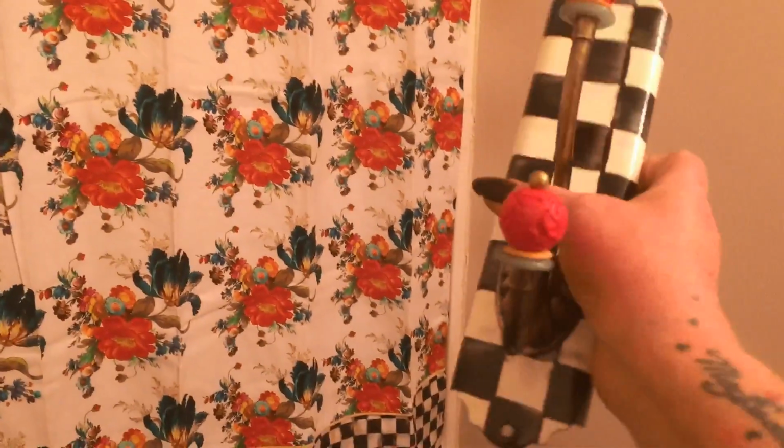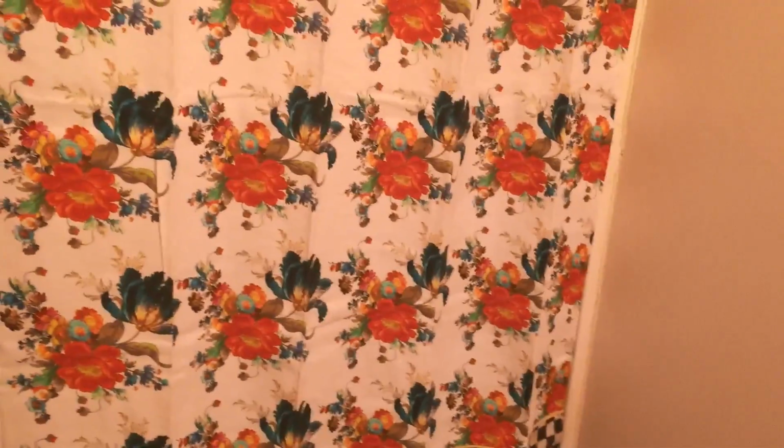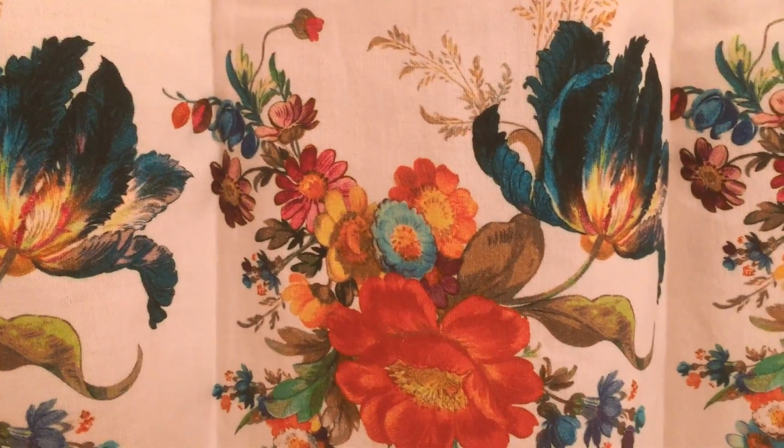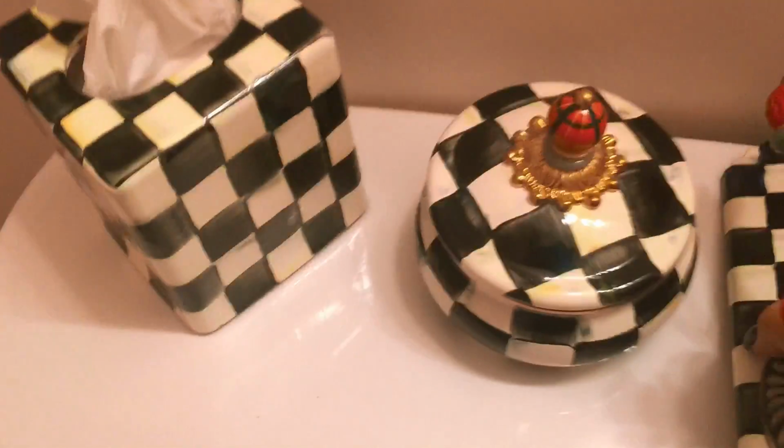But this is the last piece that goes in. And then I want to get, like, maybe a white wicker stand or whatnot. And some sort of artwork, but my old artwork won't look right in here, so I gotta get new ones. But is that the most gorgeous pattern? Oh, I'm dying, it's so pretty. I love it. So that piece right there is the last piece that has to go up, and then my bathroom is transformed.